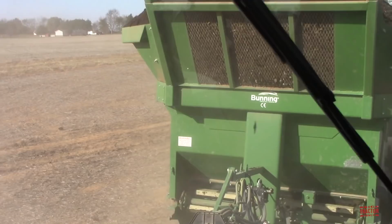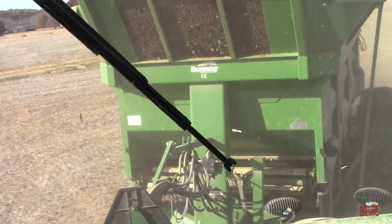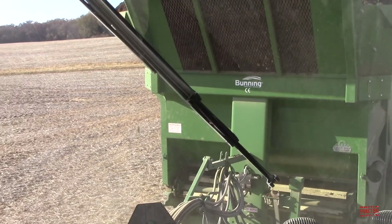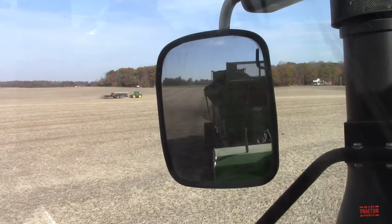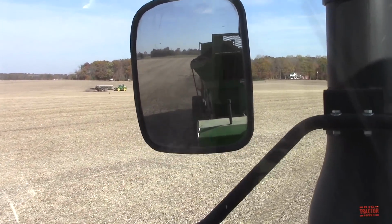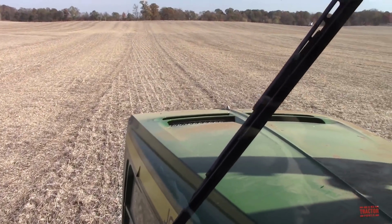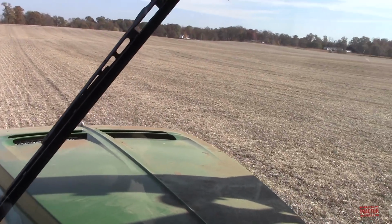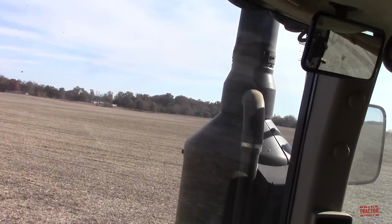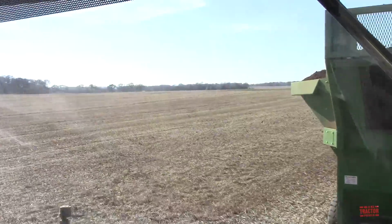The Bunning spreader has steerable axles that help it turn under this heavy load. As the tractor works its way across the field, it will cover around 9 to 10 acres per load with the Bunning 380 HD.